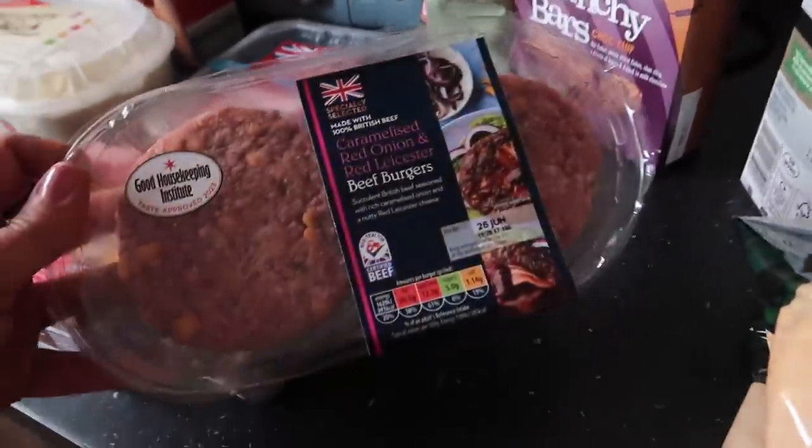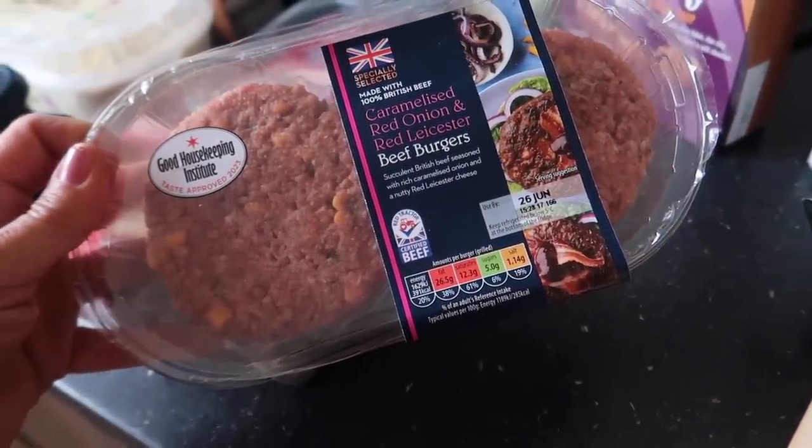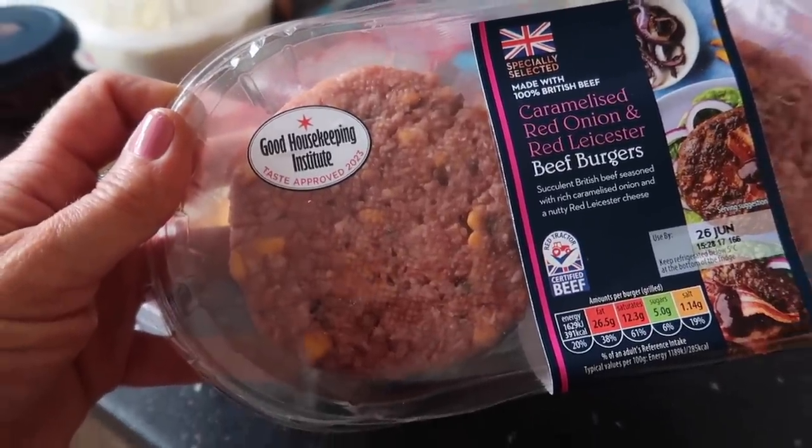Then I got, these are the burgers I was talking about. Some caramelised red onion and red Leicester beef burgers. How good do they sound? On Good Housekeeping Institute taste approved 2023. So looking forward to trying them.